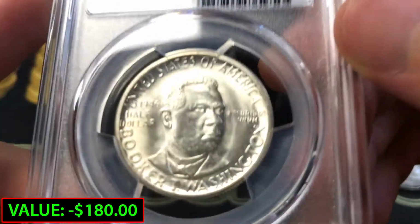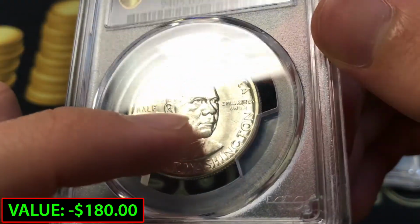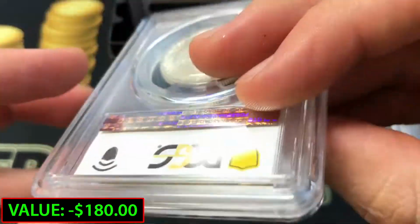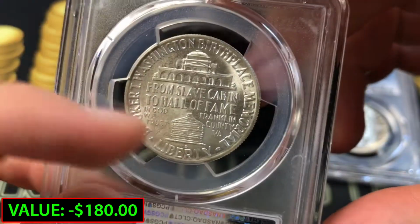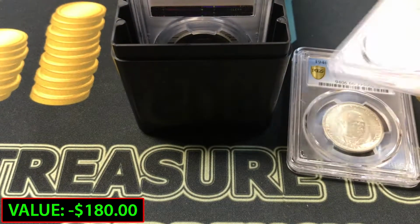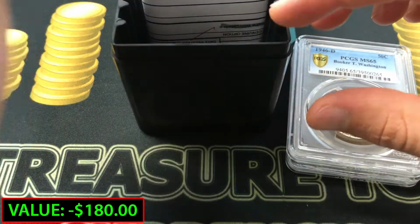Ooh, 65. Okay, so they didn't like it. Maybe it was just that little marker right there, maybe it was the overall appearance. I guess normally they focus more on the front, but that reverse could have brought it down a little bit in the back there. Not the worst thing that can happen at that range. It's really like a $50 coin.